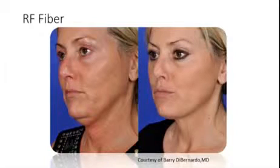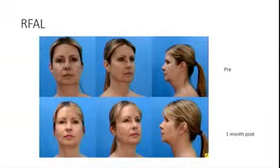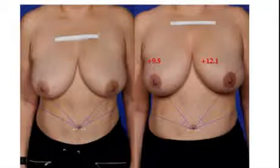This is one of Barry's cases with the Thermi. This is one of Barry's Thermis. This is my first radio frequency case with a new device on a friend of mine who's 50, had done it under local anesthesia, and she's a month out. I find it a little easier to use than the Thermi. I mean, it takes like 10, 15 minutes. It's a good ROI. So it's a really nice device, and I like the fact that it's very controlled.